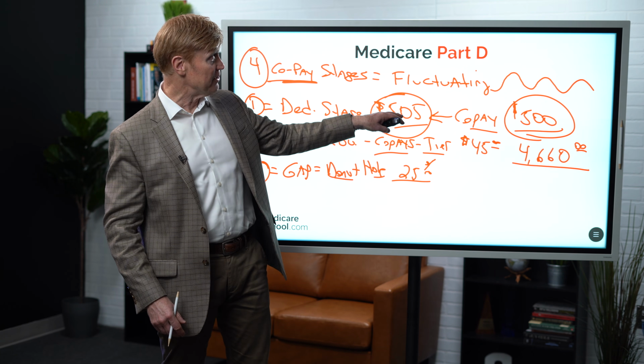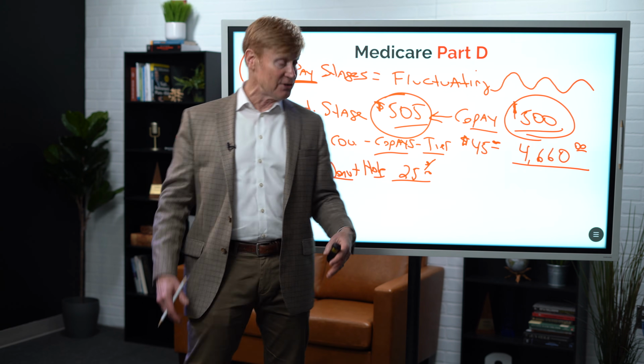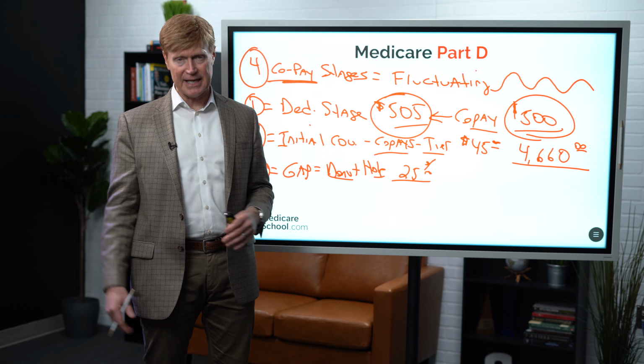So remember, my first fill cost me about $550. My next 8 to 9 fills cost me $45 a piece, but now I'm in the donut hole, so that copay went up to $125. Now we have an entirely different number that Medicare is tracking.